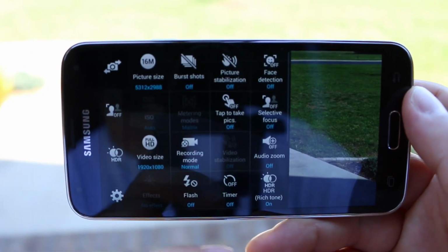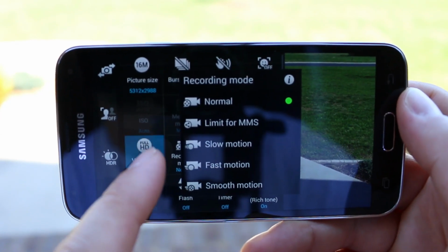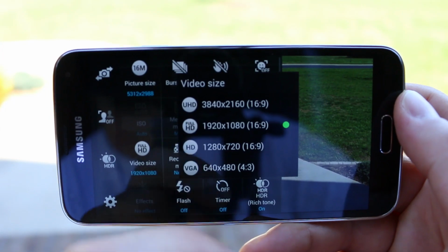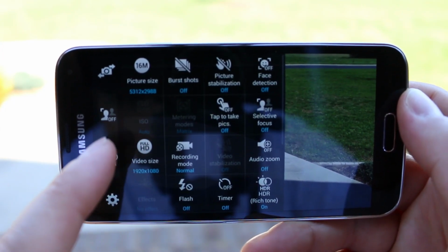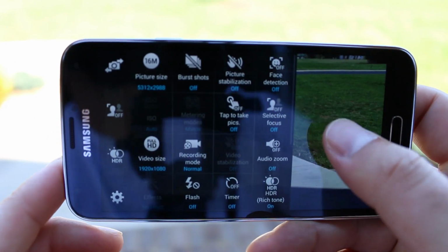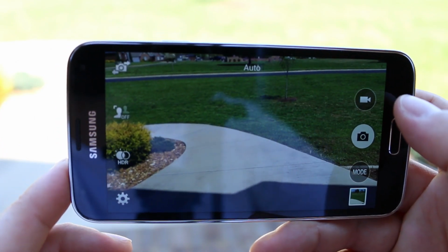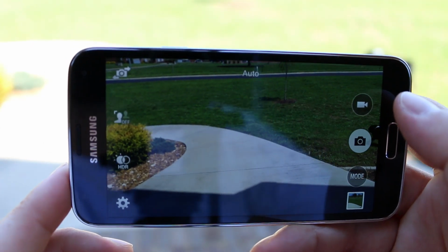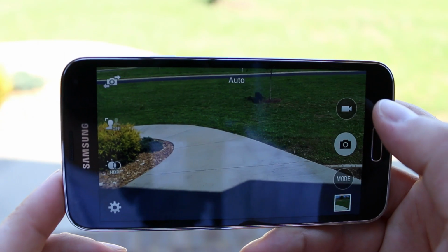Here's your settings. You have slow motion, fast motion, smooth, normal, and then here you have your 4K ultra high definition recording that you can turn on. It has live view HDR for taking video. You can video in HDR and also take pictures and actually see it live without having to see it after the fact, which is a beautiful bonus.